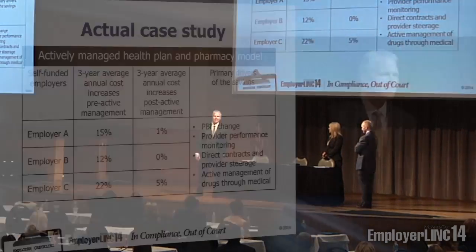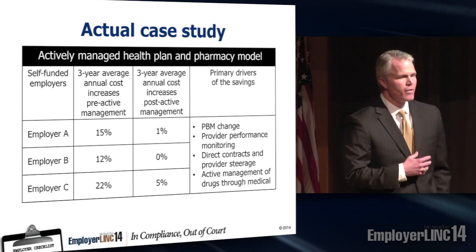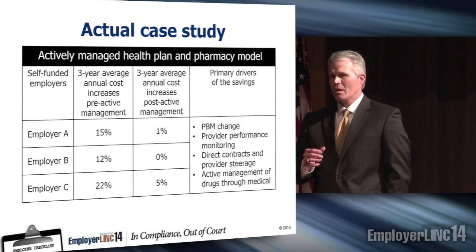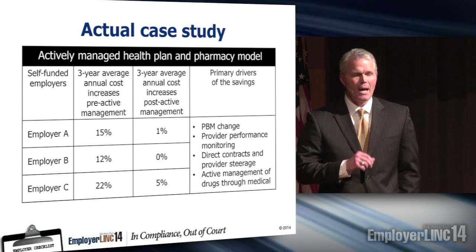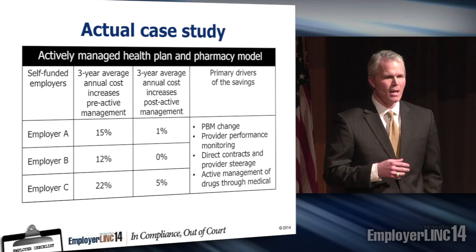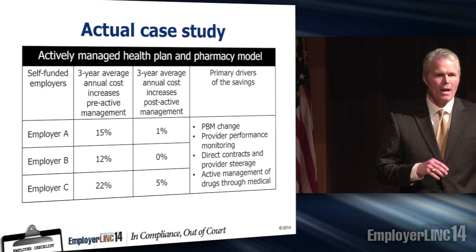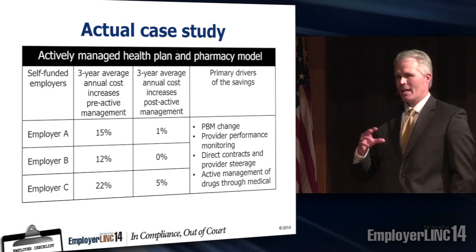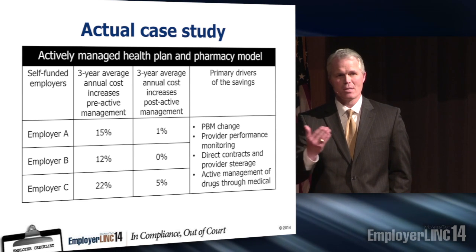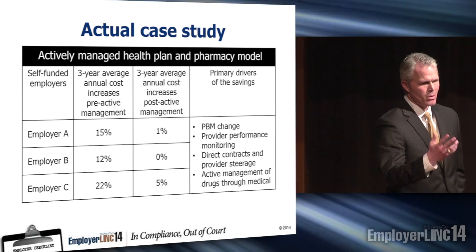No, no. Anyway, real quickly, actual case study examples. You all have these in your folders. This first slide is from a self-funded perspective. What we've seen with actual clients, prior to actively managing the case and after actively managing the case, you can see the differences between these three different employers, 15% versus a 1% 3-year average with actively managing the plan, getting out ahead of those claims, being prepared to look at potential efficiencies with better providers from a charge perspective. So being prepared to do that, 12% versus 0 and 22% versus 5.